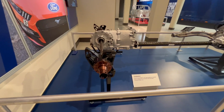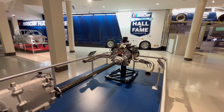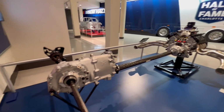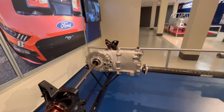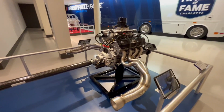Now these Next Gen cars used to be a transmission bolted onto the engine itself. Now we actually have a transaxle back here. It's a 5-speed transaxle. A little bit different than what I'm used to seeing.